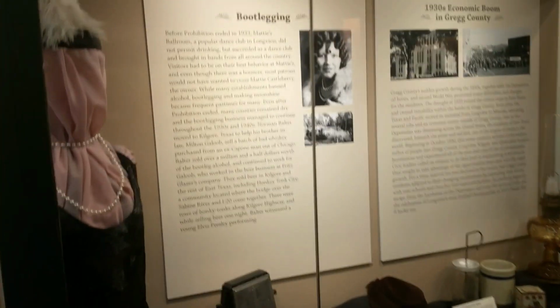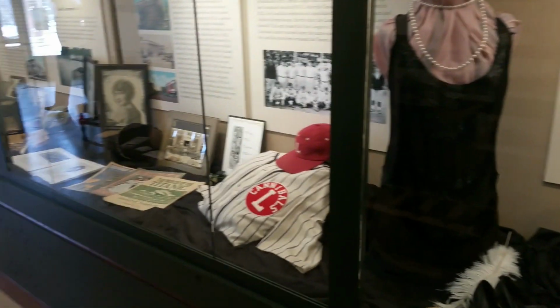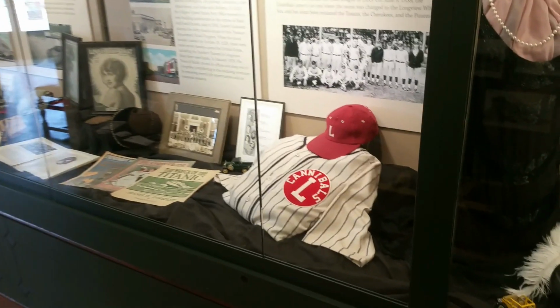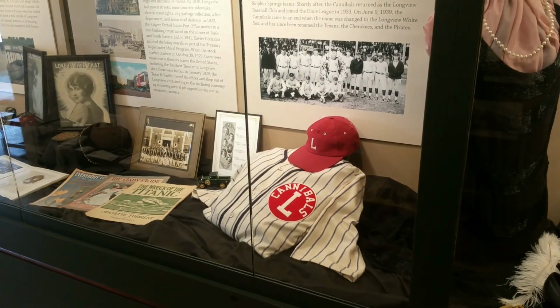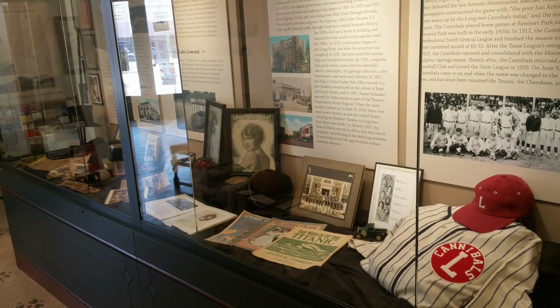Bootlegging. Economic boom in Gregg County. The Cannibals baseball. The roaring 1920s.